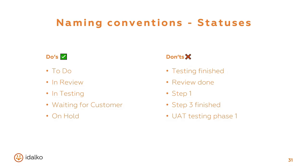Statuses like in review and in testing clearly state what's going on. The issue is being reviewed, it's being tested. So you should name the statuses in such a way that they reflect what is going on right now. Do not name them with names like testing finished. Okay, so the testing is finished, but what comes next? What's happening right now? Statuses like resolved, closed, and cancelled are exceptions because workflows usually end with them. Nothing happens after. And usually no more work is required when the issue is in the resolved, closed, cancelled, or done statuses, or the green statuses, or the done category. That's the same.